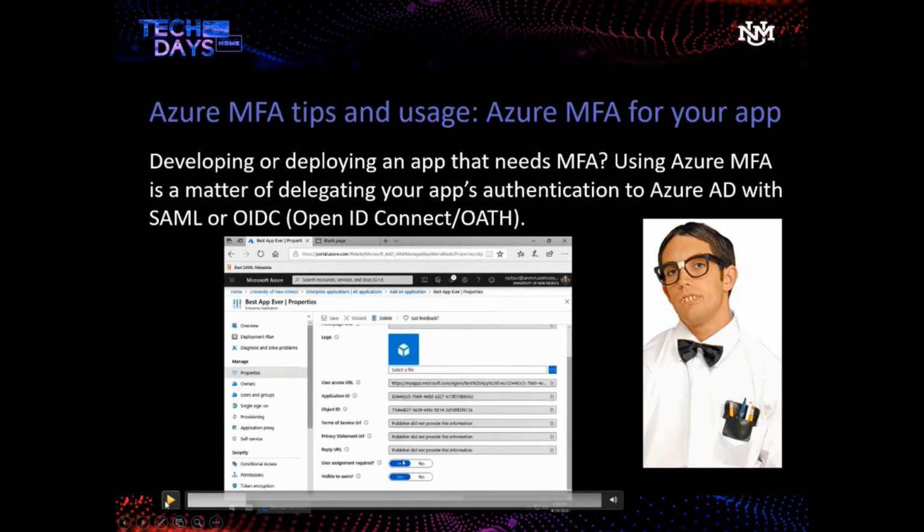So I'm going to pause here. This user assignment required, this is turned on by default. And it's actually a really neat thing. What this lets you do is within Azure Active Directory itself, we can assign AD groups to your application, and Azure Active Directory will only let the members of those groups authenticate to your app. So in this way, you can offload both authentication and authorization to Azure Active Directory, which is really cool.